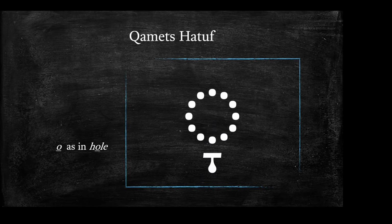And very rarely with words like chokmah or kol, it'll be O. But you memorize the words and you're fine. So while this kametz hatuf is a sound that this shape can make, an O sound, it's not very common. And if it's overly confusing because you learn a lot of new things already, you can ignore it with an asterisk and come back to it later because it's rarely ever used.